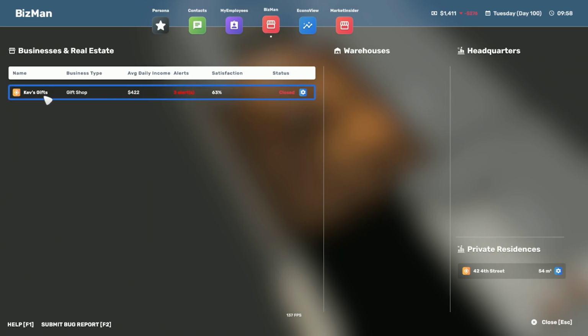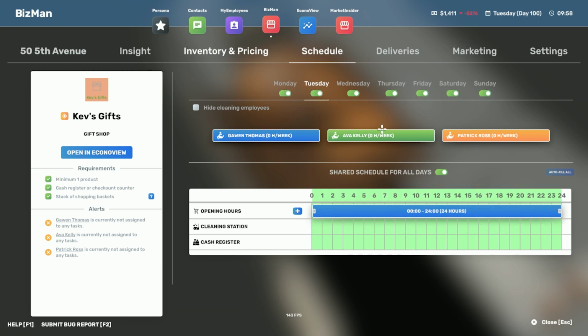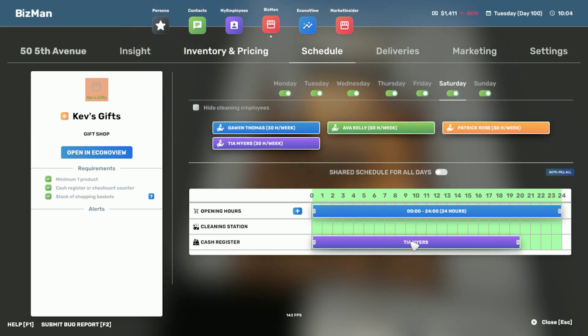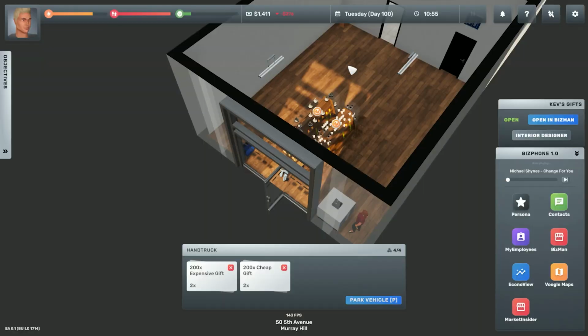So now let's allocate into the business. So if we go on Kev's Gifts, schedule. So let's just open every day of the week now. So every day of the week, let's try and do 24 hours. If we can. Gowan Thomas. So let's put him in part-time. He wants part-time work, so we can do 30 hours. So he's just doing, what's that shift? That's a long shift. That's a 20-hour shift. Okay, that'll do. And then close on Sunday.